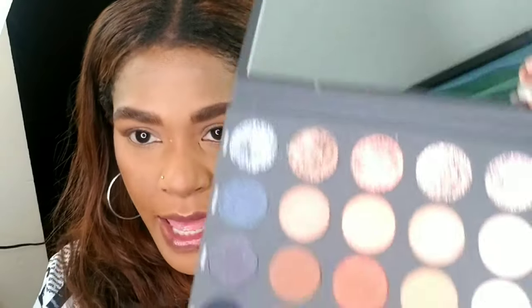So that builds up nicely, and I think this brush makes it so much better. Oh my god. I switched my brush. I'm using a Sigma E25. I'm gonna take some of the black shade. I need to try this black, see how it works. Memory.